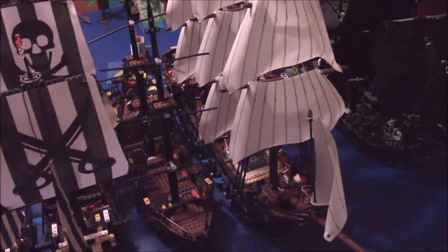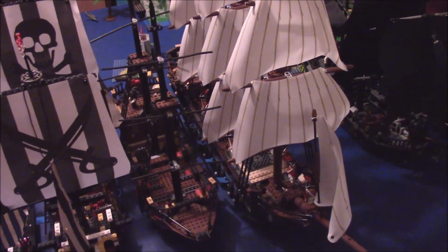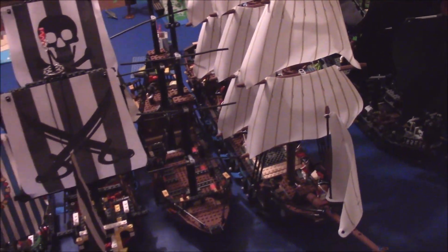There's lots of interior detail. It's built up. It has a full lower deck. It has a full captain's quarters. It's just a really nice set. And that's kind of the standard to which I want to bring all the other sets up to. That and kind of the standard of the new Barracuda over there.